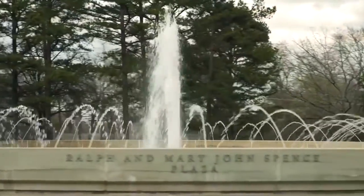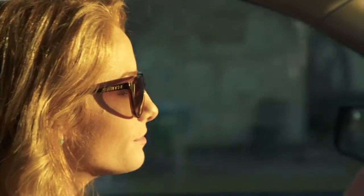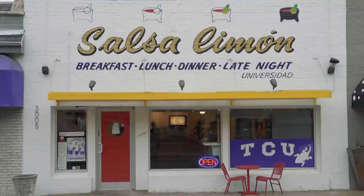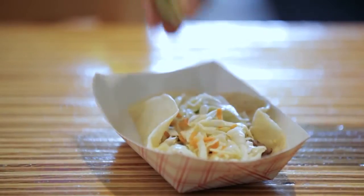Before we headed out of Fort Worth, we were ready for something tasty. So we stopped at a place known for its authentically Mexican tacos, the delicious Salsa Limon. What does a Mexico City taco taste like when you compare it to the Tex-Mex that I think of when I think of Texas tacos?